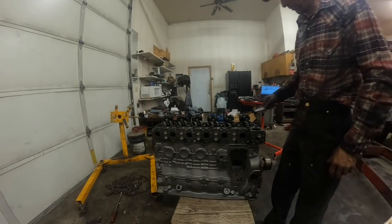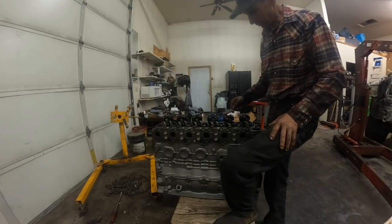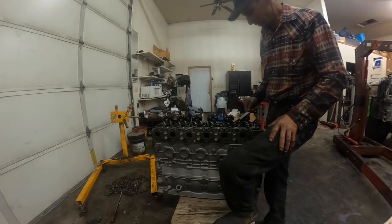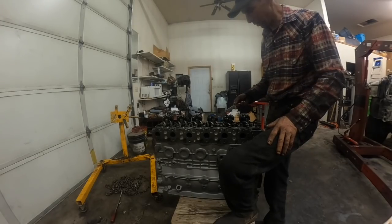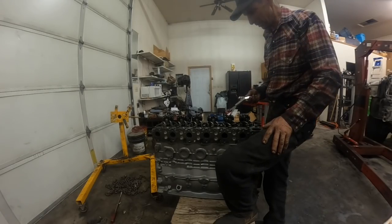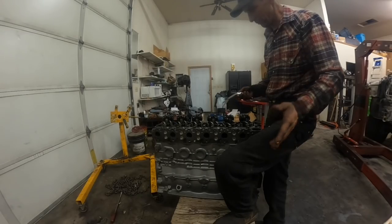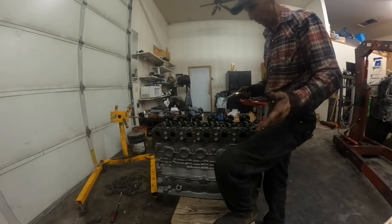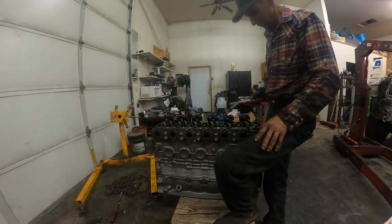Alright, so I'm on the valves now. Okay, valve bridges or crossheads, whatever you want to call them. In the service manual, every other valve bridge has an oblong hole and a round hole. Some service manuals I've read want you to face the oblong hole a certain direction. This service manual tells you that if you're reusing them, put them back in their original location. It doesn't really matter for what we're doing because all the valves are new, so the valve stems are new.